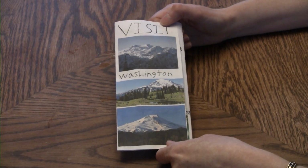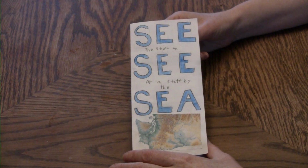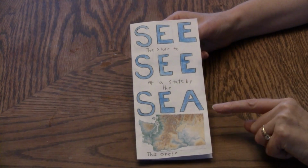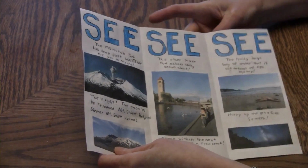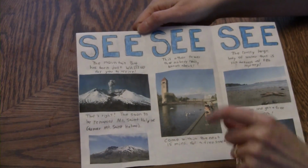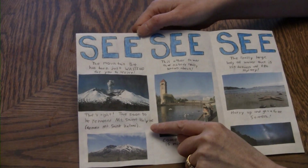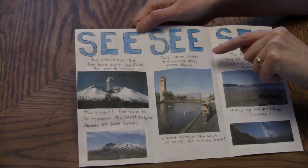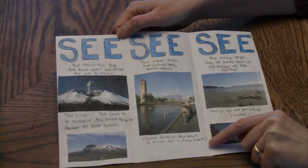So here is the second of our pamphlets. Here's another Washington pamphlet for tourism to come see Washington. See the stuff to see at a state by the sea. This one, obviously that's Washington. And then we open it up and you see all these different things. Okay, see the mountain that has been just waiting for you to arrive. That's right, the soon-to-be renamed Mount St. Help Me, formerly Mount St. Helens. Okay, this other tower that nobody really knows about, come within the next 15 minutes for a free snack.